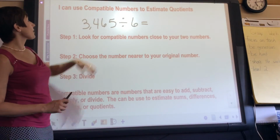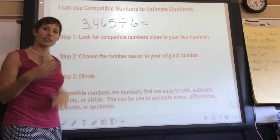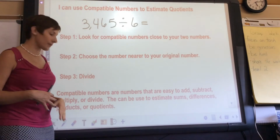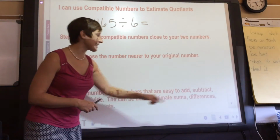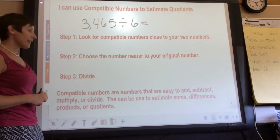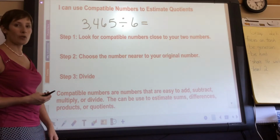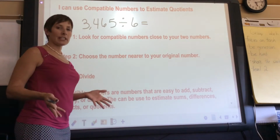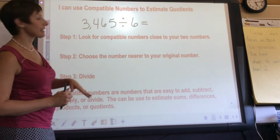We're also going to talk about how to use compatible numbers to estimate quotients. This is just working with division instead of multiplication. Now, in case you're wondering, compatible numbers are numbers that are easy to add, subtract, multiply, or divide. They can be used to estimate sums, differences, products, or quotients. Alright, some people think division is a little bit trickier, and it does have an added step, so we're going to work through this together.